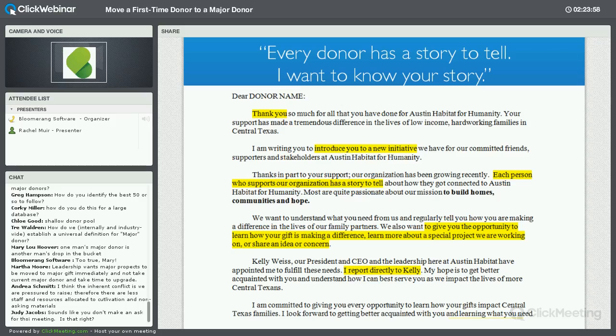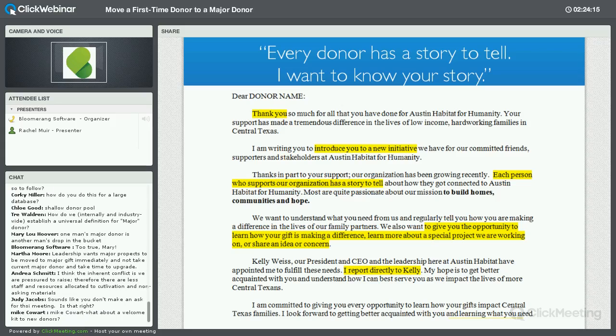I just want to hear your story. I'm going to give an example. I'm going to pick on Stephen, and I'm going to pretend like I'm a fundraiser for where I went to school. I graduated from UT Austin, University of Texas at Austin. So let's just pretend like I graduated from UT, and I'm a gift officer, and I'm calling on Stephen.